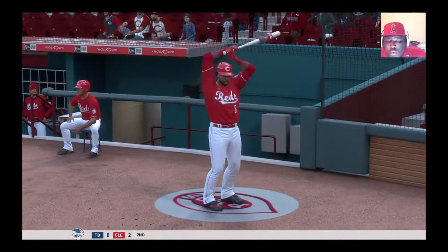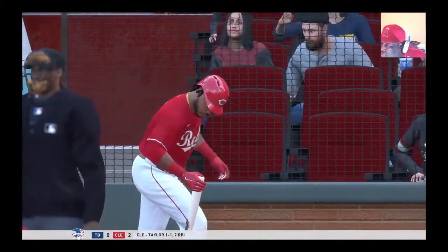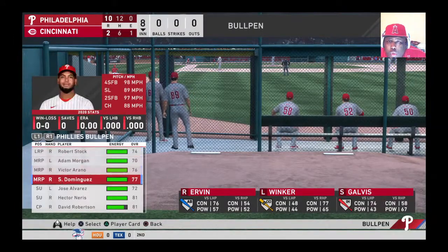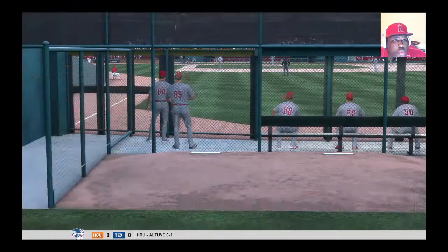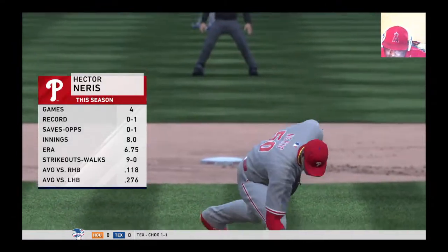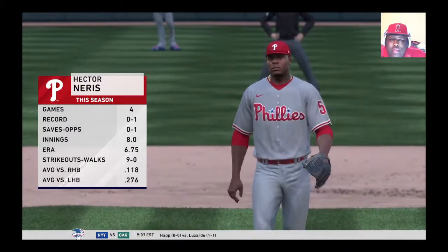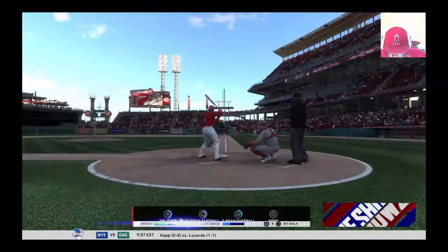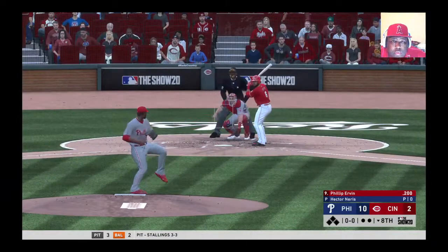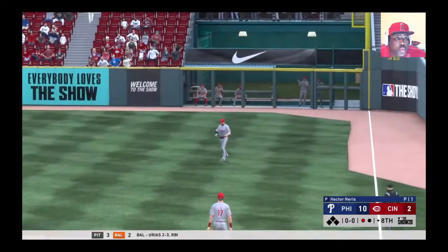Phillip Ervin will try and get his club back into it here as he'll pinch hit to lead off the home half of the 8th. Phillip Ervin. Hector Neris is into the ball game now as he'll make his 5th appearance of the season here. Neris. High in the air out towards shallow right. Harper has a read on it. He's got it 1 away.